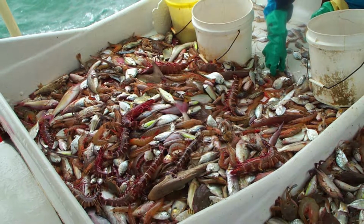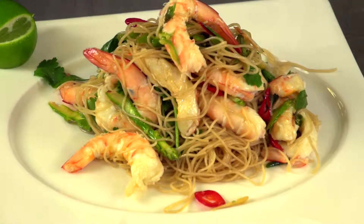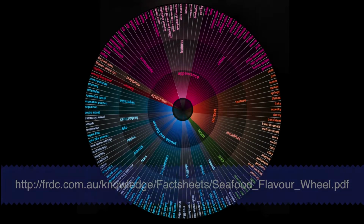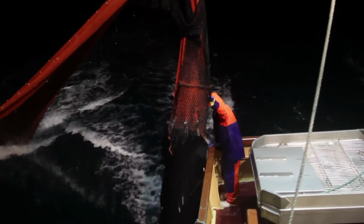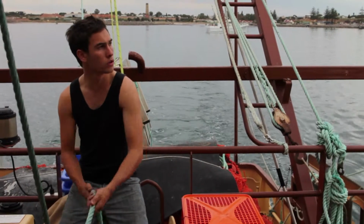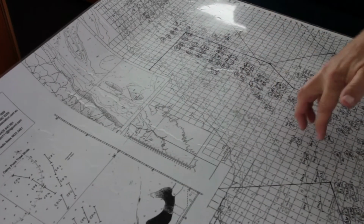Different species of prawns have different size and flavour attributes. You can use a specific prawn to match a particular dish. Trawl is one of the most widely used prawn fishing methods in Australia. Trawling is performed in many ways and strict management rules apply to all prawn fisheries.